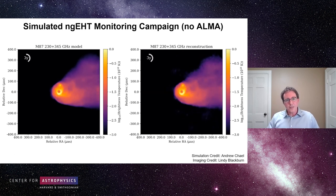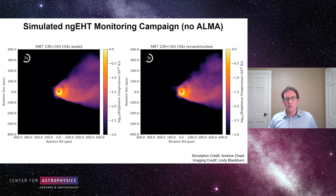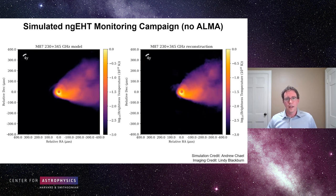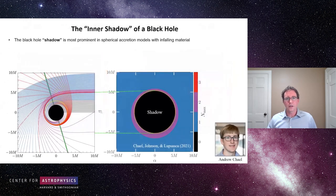So that's kind of the astrophysics side of the problem. The other question is, what will the NGEHT tell us about relativistic physics? Are there other features in black hole images that we could lock onto if we had significantly improved image dynamic range? And for that, we can go back to this picture of the shadow of a black hole. So we saw the black hole shadow is a very prominent feature in cases where you have spherical accretion, and especially if there's infalling material where you get these Doppler boosting factors.